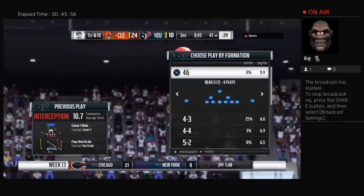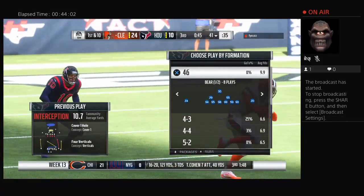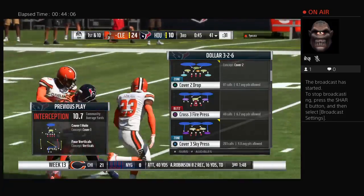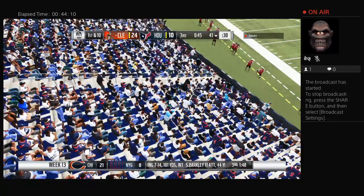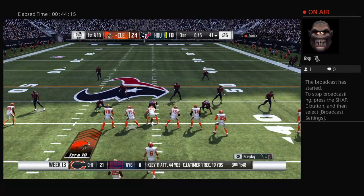Well, that's a drive killer right there. Not a really confident throw either. This one was kind of up for grabs, and it's going to come down in the hands of the wrong team. Good starting field position for them here as they come up first and 10.